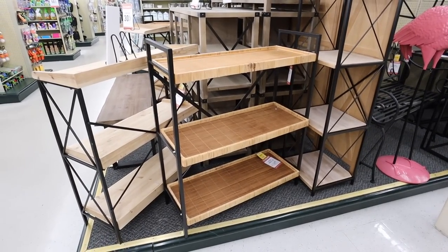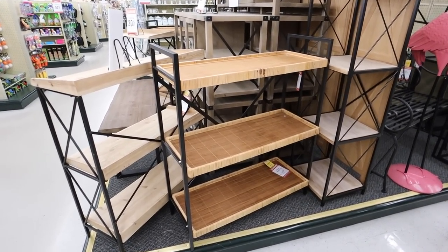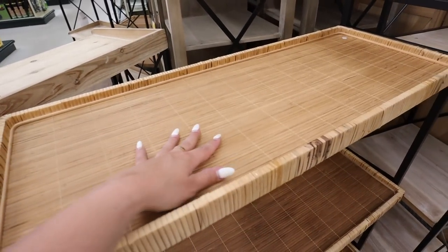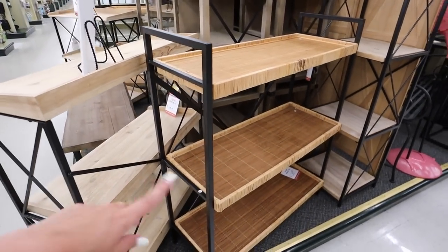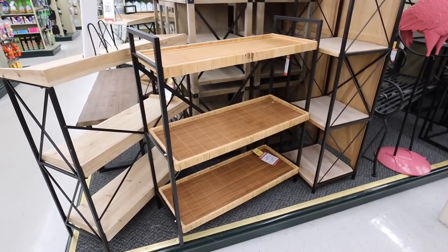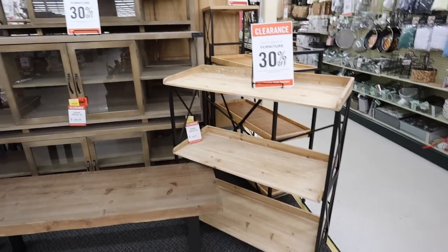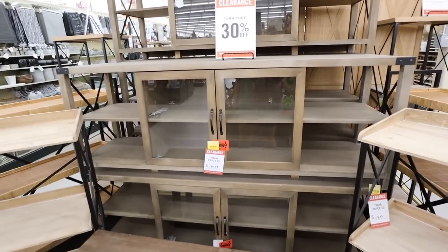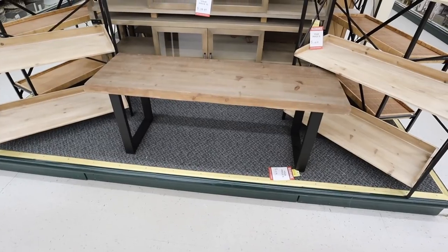This shelf right here is the style modern boho in a nutshell. It has these woven rattan accents and then these sleek sides. This is super nice. I love this shelf. This is only $139. This one's only $120. This TV stand right here is $199. Great prices. This bench is super nice.